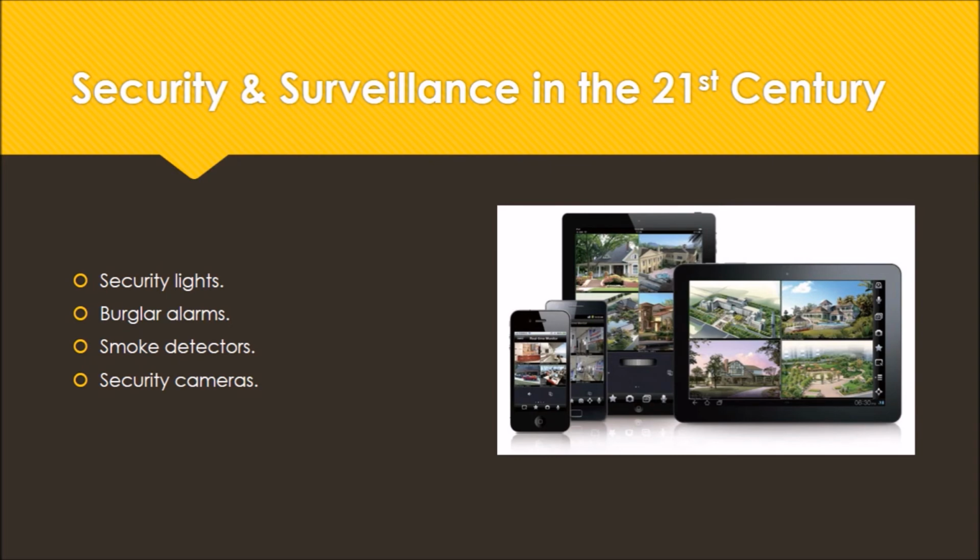Security and surveillance in the 21st century. So, I just want to point out a couple of the different systems that we can put in place now. Obviously, we have the security lights, where motion can be detected, and when motion is detected, the security light will switch on and brighten up your garden. And usually the light is bright enough to wake you up if you are asleep.